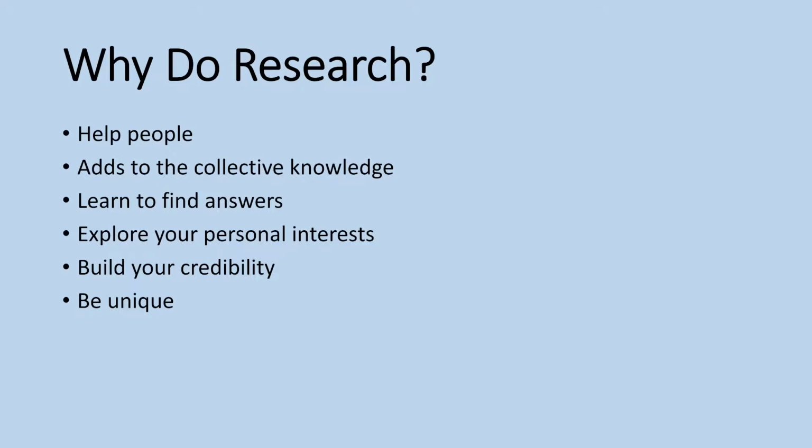Next, you can use it to build credibility. You can use research to become a professional in something like skiing injuries or mountain biking injuries. You publish the data on it, and now you become an expert in that field. And next, you can use research to become unique. You can help create a niche for yourself. Hospitals or residencies, maybe they want to hire somebody that has a unique niche in product injuries. And next, being unique can also help you stand out whenever you're looking for a job.